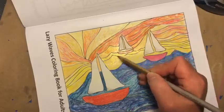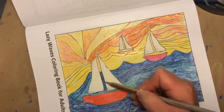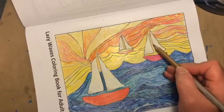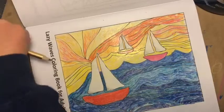And just kind of a little bit of gray, I guess, kind of on that side there. Not too bad, right? There we go. Now I have to take it all apart.